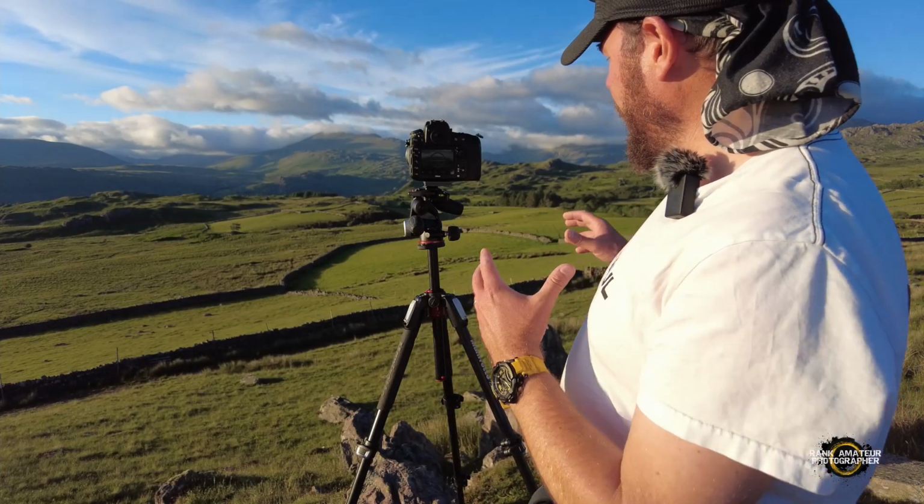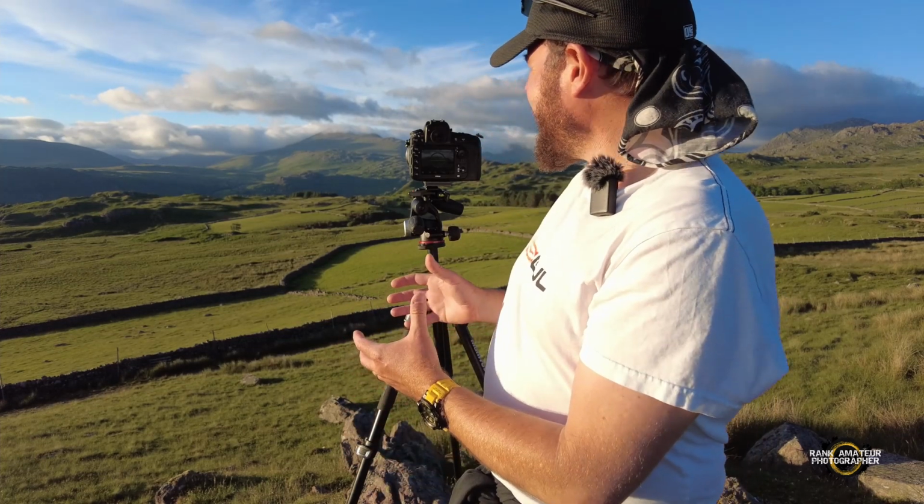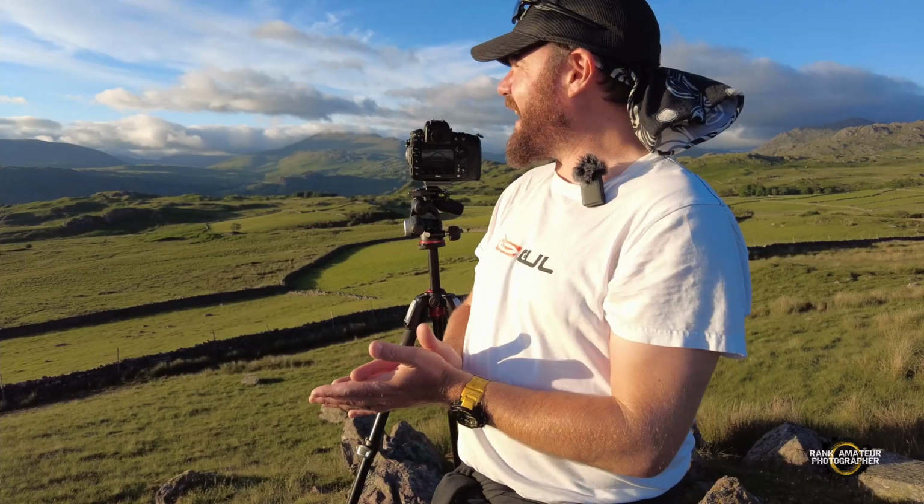Mainly because with the 20mm I've got to be quite close so that the rocks form a main focal point of the image. But when I get close, I lose the mountains. Now I could stack this vertically as a vertical panel. I know I could do that.